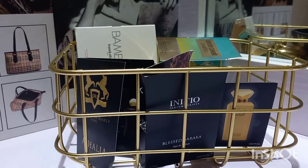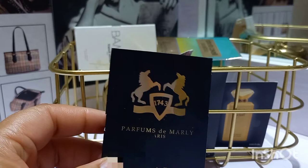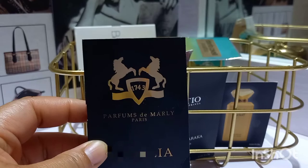I'll start with Parfums de Marly's Athalia, and that is this one right here. So the way this will run is like a first impressions type of thing. I've sprayed some of them before, but it wasn't with the intent of reviewing. I just got the samples and sprayed, so I didn't form any impression from my prior use of these samples. Therefore, this video will be somewhat like a first impressions video for these 5 samples.